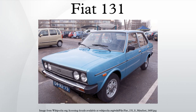Specifications: the Fiat 131 employed construction techniques and technologies typical of its day. The body was a steel monocoque, designed and styled on the typical 3-box design, with distinct boxes for the engine compartment, passenger compartment, and boot. The major mechanical components were also conventional and contemporary, but with some notable advances.